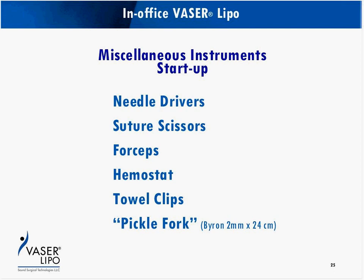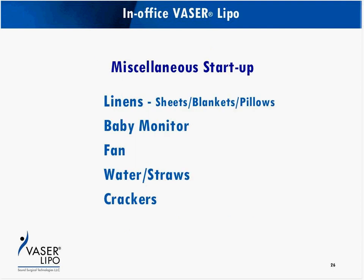Also, just a couple things. You're going to have all of this in your office: needle drivers, suture scissors, forceps, hemostat, towel clips. I did purchase a pickle fork, which I don't really know what the technical term is for it, but I use it to break up some adhesions. And so I really just wanted to list all of the different things that you could potentially need, so that you don't end up having to spend a lot extra for things that you didn't really think of.